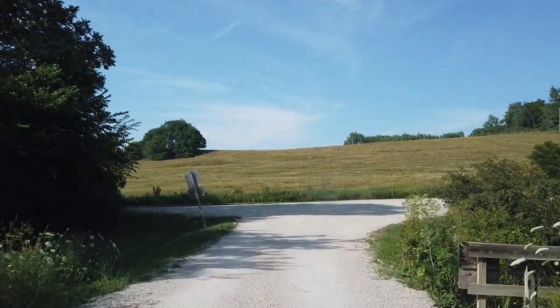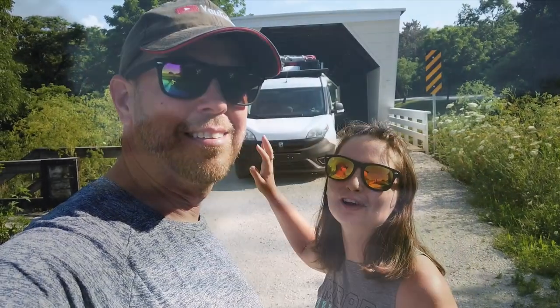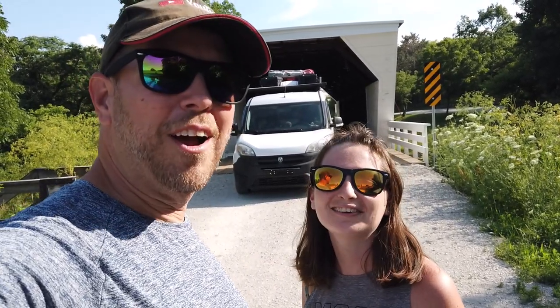Oh, you gotta stop right here. Let me take a picture. All right. We just drove right through the Cedar Bridge. That was so awesome. Look at that. We just had to get out and take a picture of the van right there in the entrance of the Cedar Bridge. That's so cool. This is the only one you could drive through. It is. So, yeah. All right.